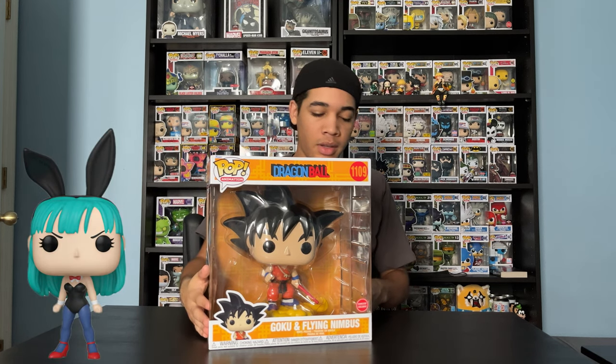And they actually came out with a new Dragon Ball Funko Pop for the series. It's Bulma in a bunny suit. She's an FYE exclusive. I'm gonna try and get my hands on her. Hopefully I can find her. And yeah, when I saw this at GameStop, I said I had to get it. I do prefer Jumbo Funko Pops because they show a lot more detail of the character rather than the smaller variants. They're a little bit more expensive, but I do prefer them. It's worth it.